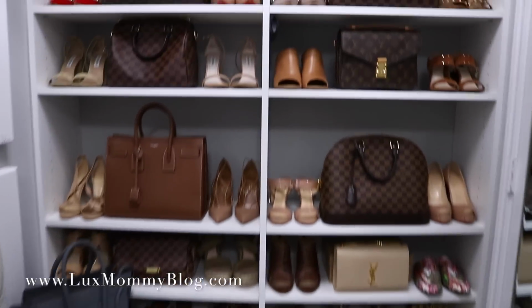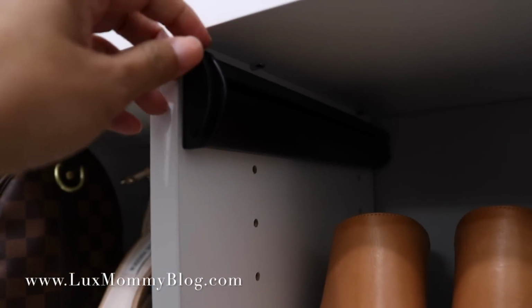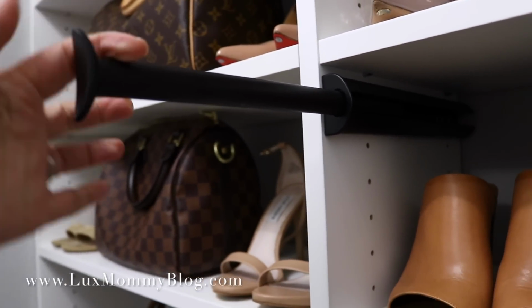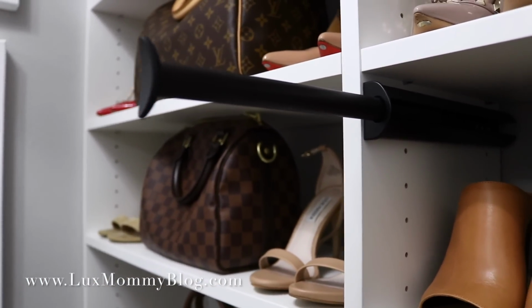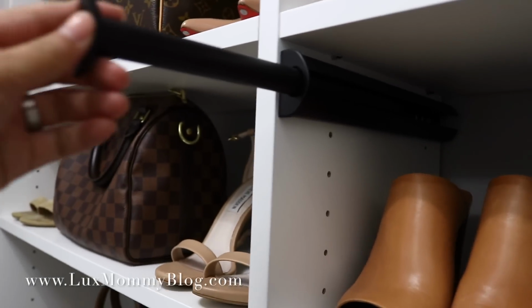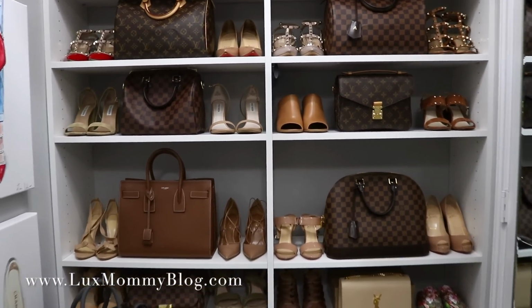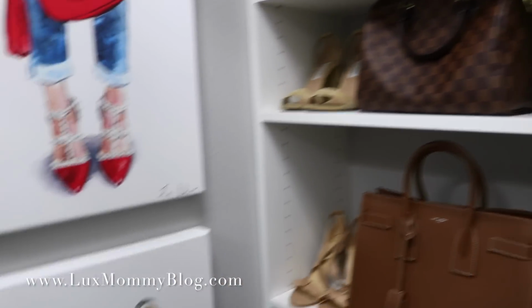And I wanted to show you one quick little feature that I haven't shown you yet, is I did add this Valet Bar. So this is perfect to hang outfits, or like if I went shopping and I just want to put new things here, or even just to hang an outfit and take a quick picture of it. It's just perfect.